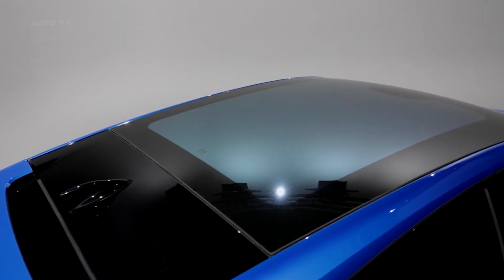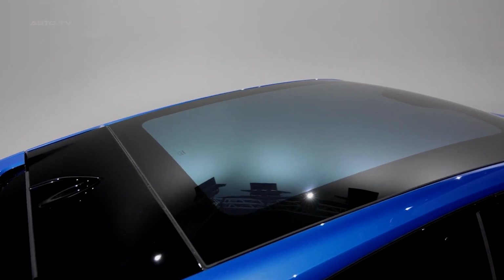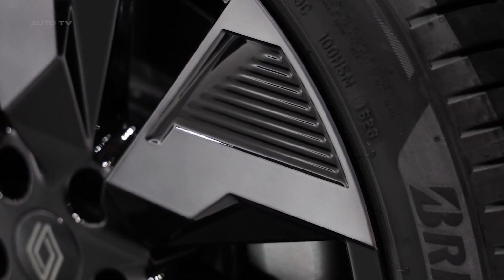One of the standout features is its panoramic glass roof. This roof can switch between being fully opaque to fully transparent and has 2 additional settings, allowing for different configurations for the front and rear sections.